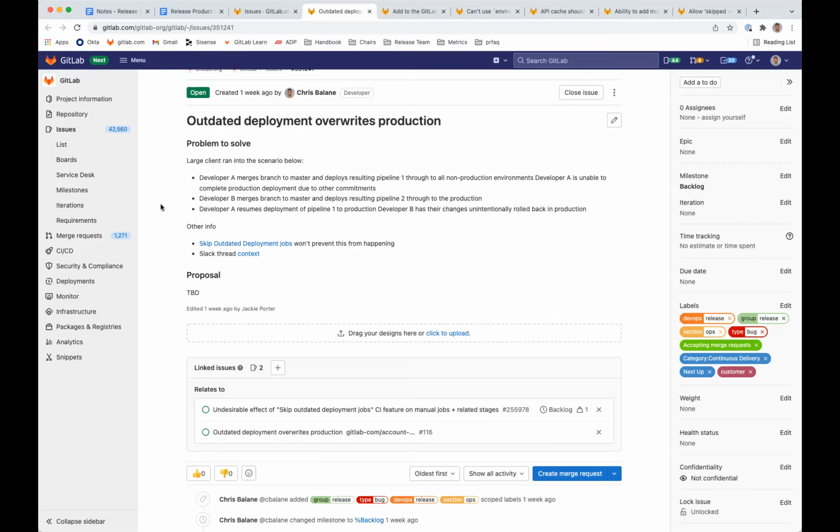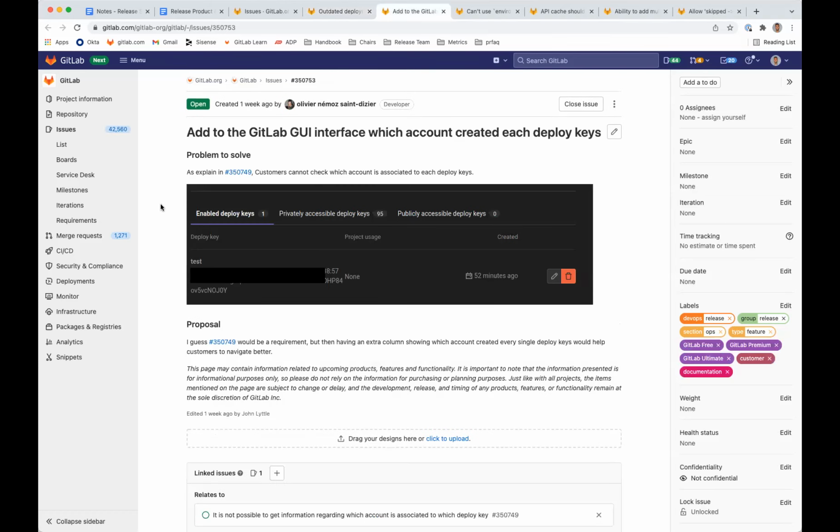But this happened recently, and so I imagine if we have pipelines that are using manual jobs, some of our skip outdated deployments functionality might not work as expected. And so what happened here is that an older job overwrote what was in production, which was not the desired effect. So we want to think about ways to solve that or make it a little bit more robust. Let's see. Another one looks like it's related to deploy keys.